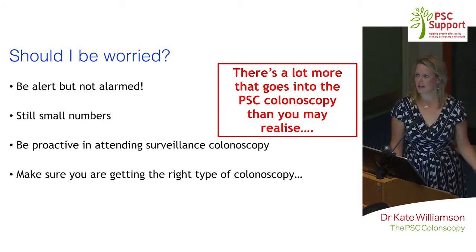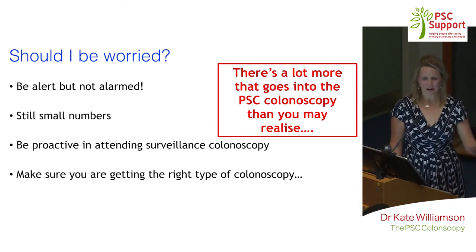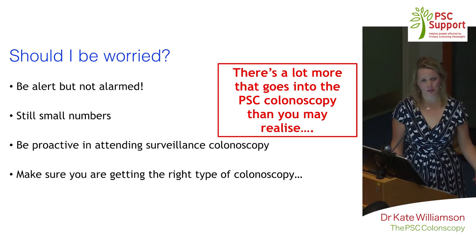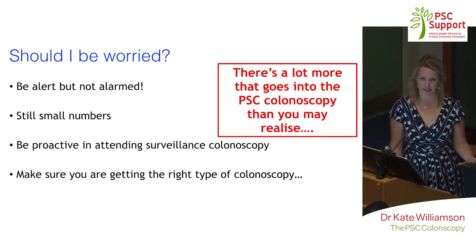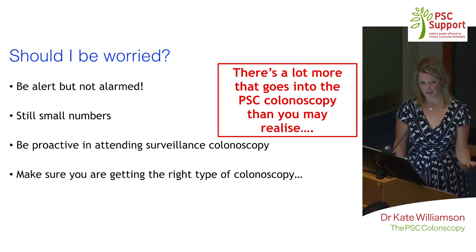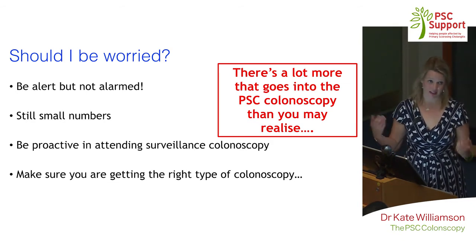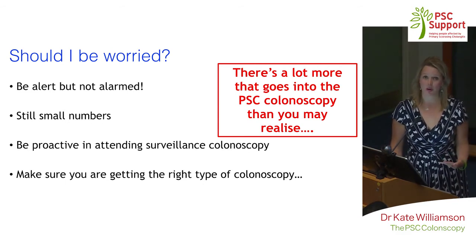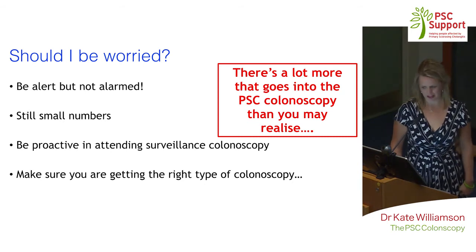So should you be worried if you have PSC? I've told you all these facts about cancer. So be alert but not alarmed, because despite all of these, there are quite a lot of studies looking at this. It's still only small numbers of patients in these studies, and these studies have upwards of 200 to 500 patients with PSC. It's still only 10 to 15 in these large studies that are actually getting colorectal cancer. So yes, the risk is increased, but it's manageable and it's not huge numbers, if that makes sense.